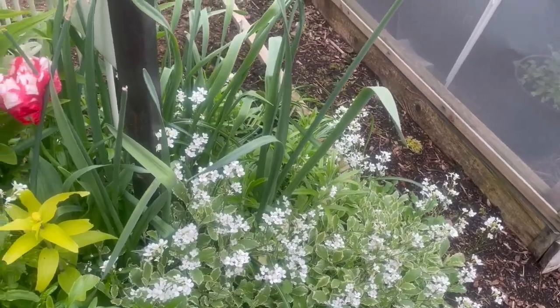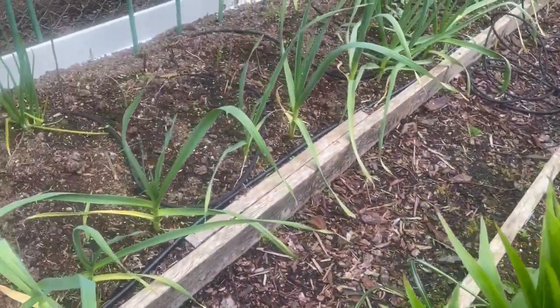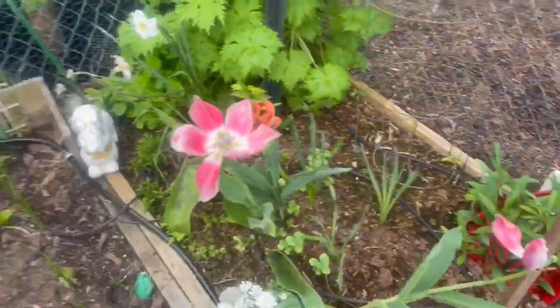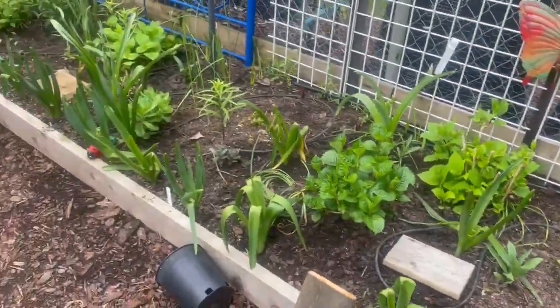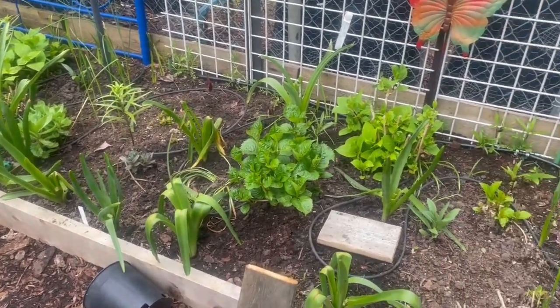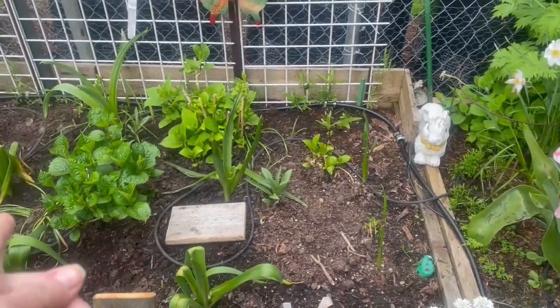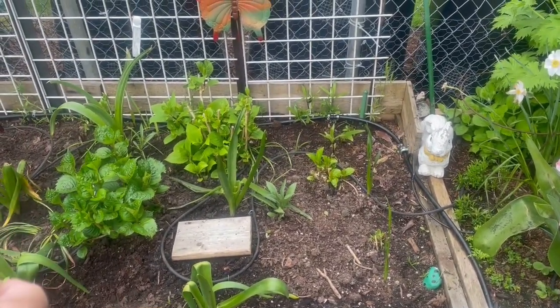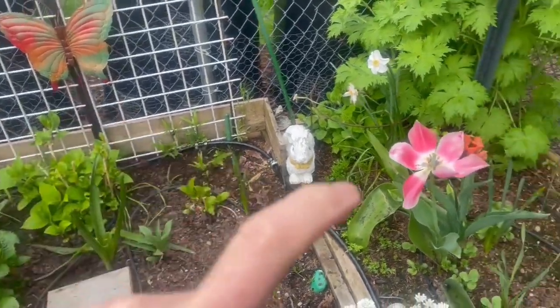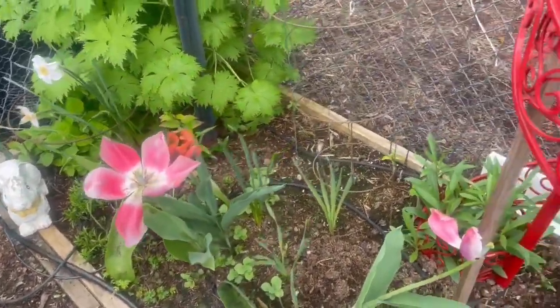Variegated something. Oh God, what an idiot. I've never bothered with the names of plants until I started videoing and people want to know what they are. I'm like, I don't know, it's a flower. That's a flower. I think, if I remember correctly, that's a flower. You know, that kind of thing.